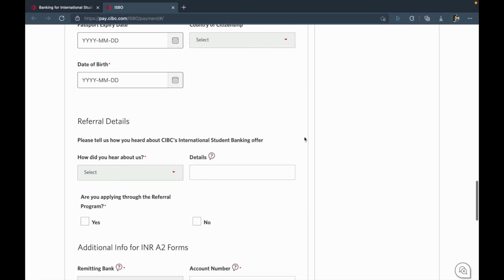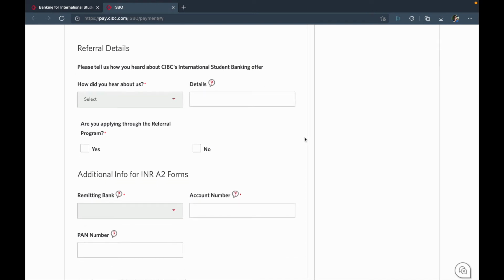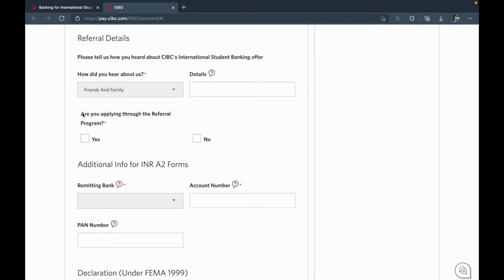Now after you fill your personal details, you'll come to the referral section. So here you need to tell CIBC about how you heard about the GIC program. It doesn't really matter what you choose. I just chose something like friends and family, and I just told that I got to know about it from a friend of mine. Now the second question here is important, which is, are you applying through a referral program?